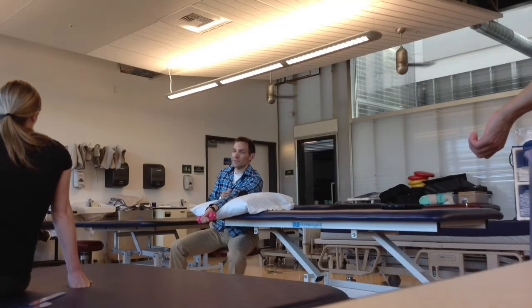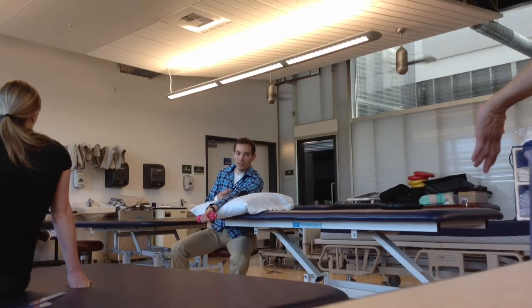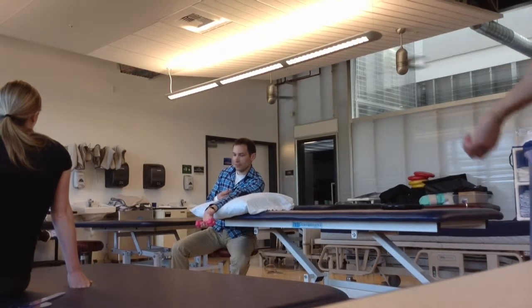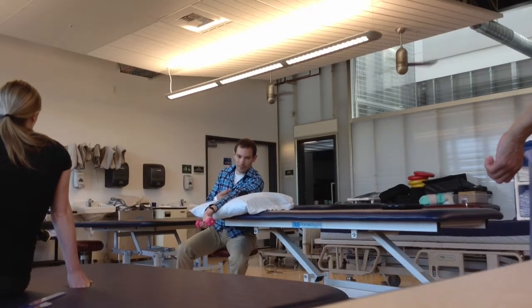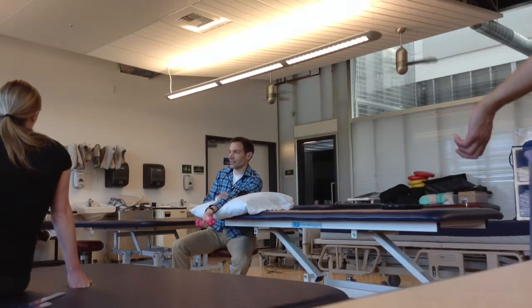How long are you going to tell them to do it for? 30 to 90 seconds. Yeah, at least 30. How many times are they going to do it? Maybe 2 or 3 times. Okay, 2 or 3 times. How often? Twice a day. Twice a day. This is a great one for gaining elbow extension.